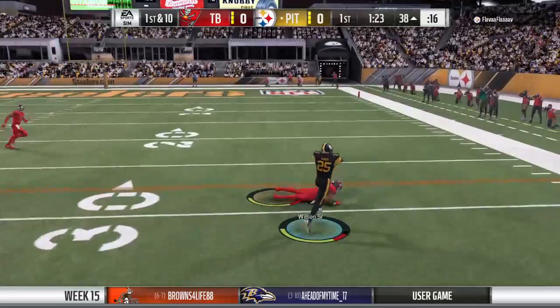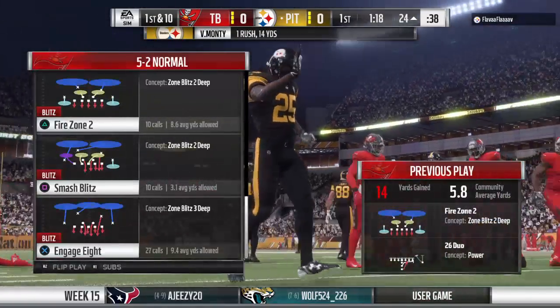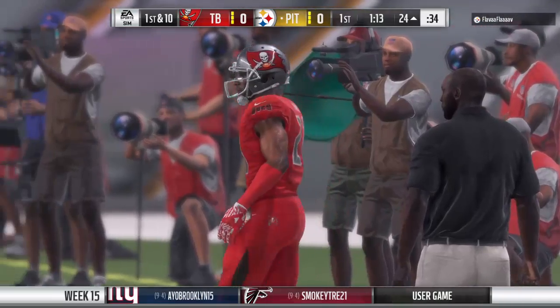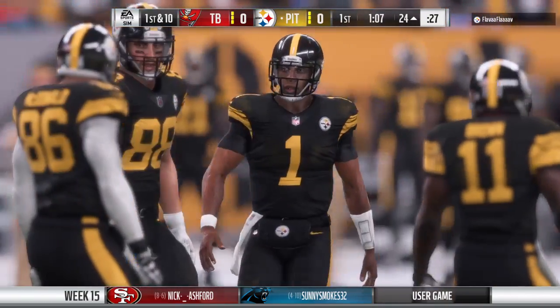They find some open field here. And brought down, but not before they're inside the 25. Back-to-back nice gains. That one for 14 yards and another first. Well, one unit I know you want to watch is that offensive line. If they keep clearing holes like that, it could be a long night defensively.